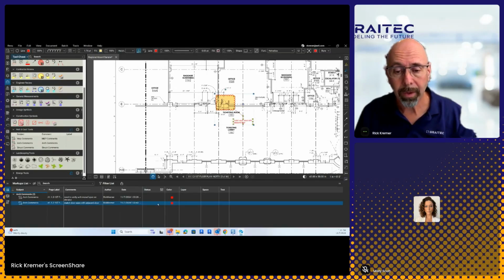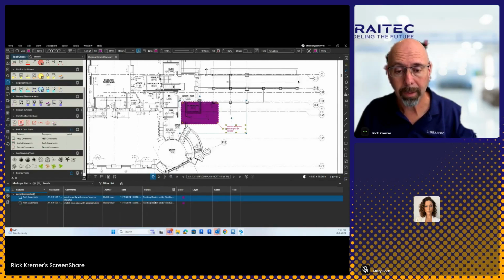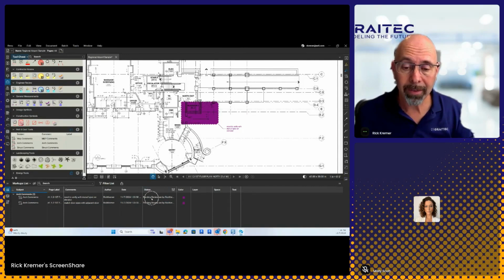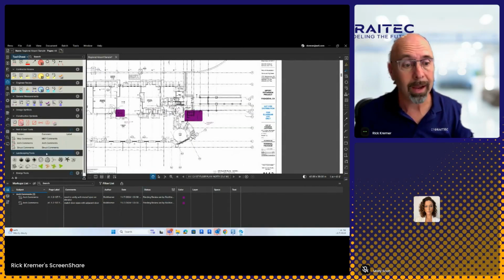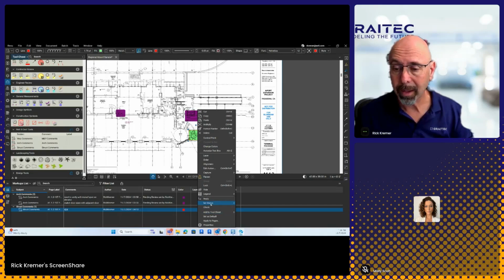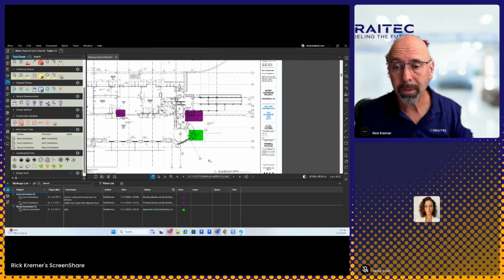When we click on it over here, you'll notice it says pending review. So by default, this is already going to be pending review. Now, you notice that the color changed when I have it as pending review. I'm going to go over here and add another one. Let's do a structure comment, and I'll just put whatever. This one, I'll right click, set the status to approved. Now I've set up my colors so that once they're approved, they're a certain color, and when they're pending, they're a different color.